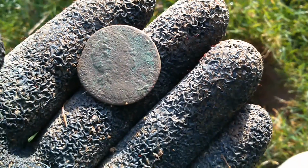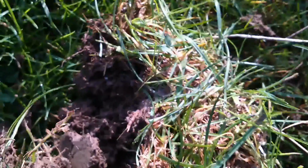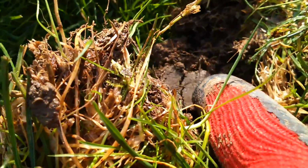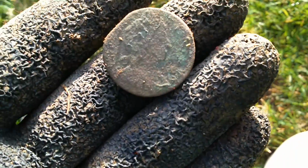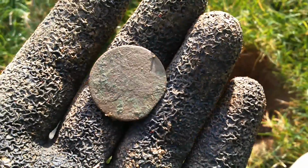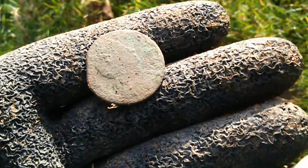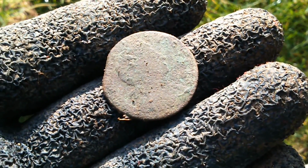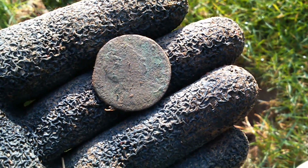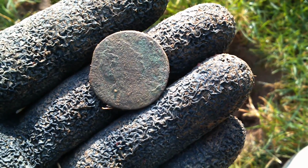Alright, guys, next find. Literally just under the surface. Dug that clod out, but it was literally just there. You can just about see where it was down there, a little flat bit of mud there, just there. It's a George II, I believe, half penny, just about make him out there. It'd be George III, but I don't think it is. Yeah, there you go, guys. Okay, right. Still a find. Get back to you.